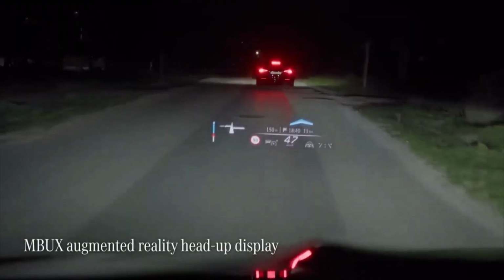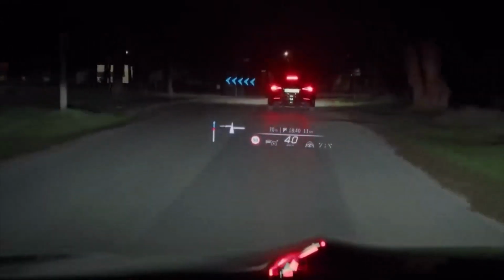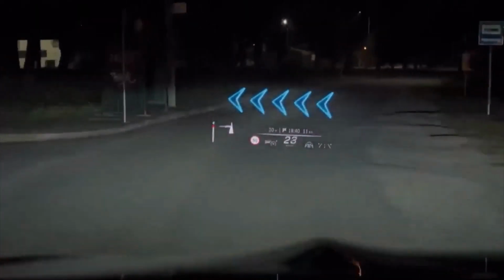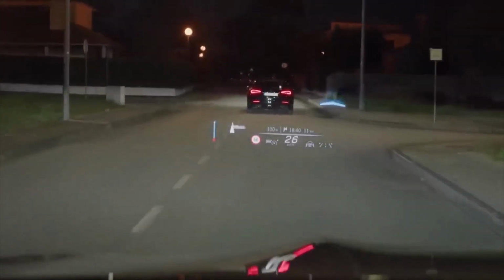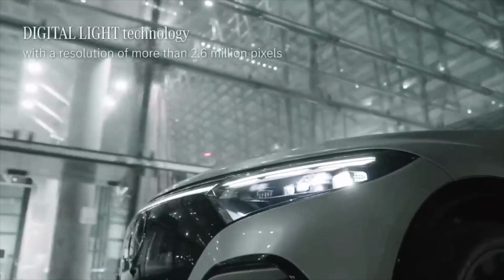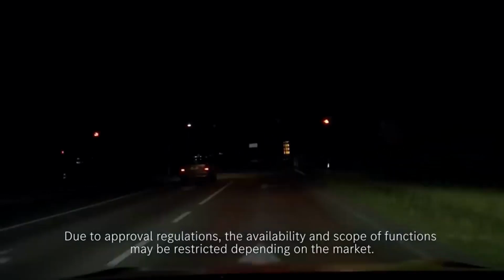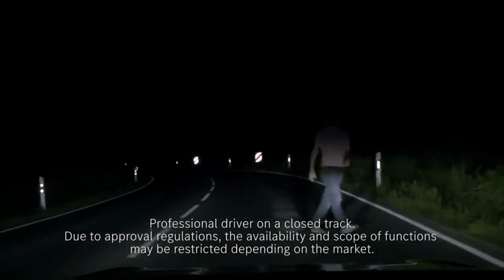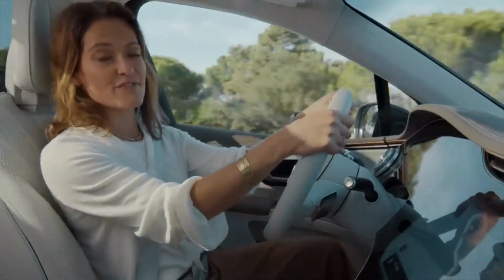But that's not all. This EQS SUV offers the MBUX Augmented Reality Head-Up Display, and its projections are bigger than I've ever seen before. It provides extensive augmented reality content such as navigation or assistance info, and this greatly reduces distraction for the driver. Driving at night is also more relaxed and safer with the state-of-the-art digital light headlamp technology. It allows the car to project warning symbols and markings directly onto the road, assisting the driver in a lot of driving conditions. So all in all, the EQS SUV is great fun to drive.